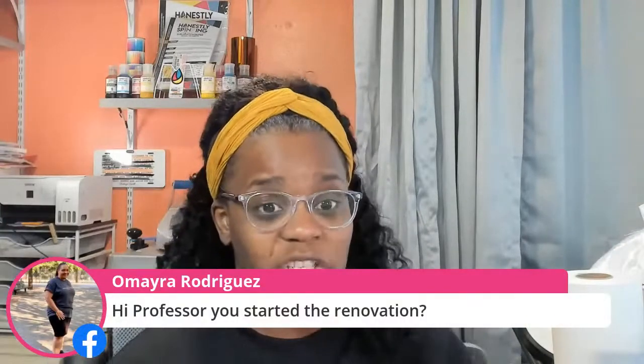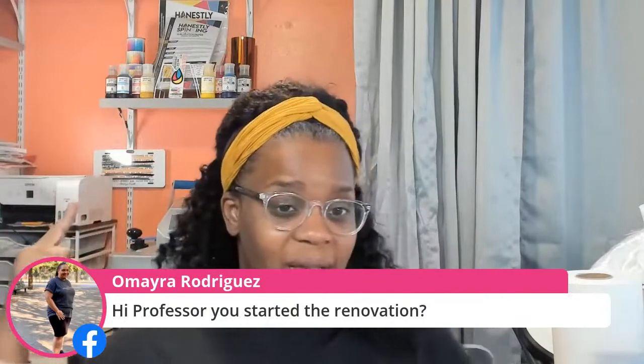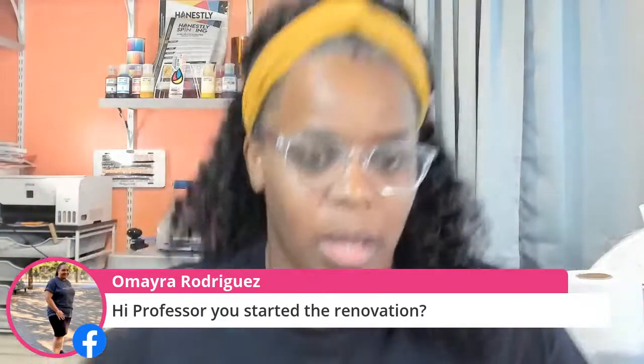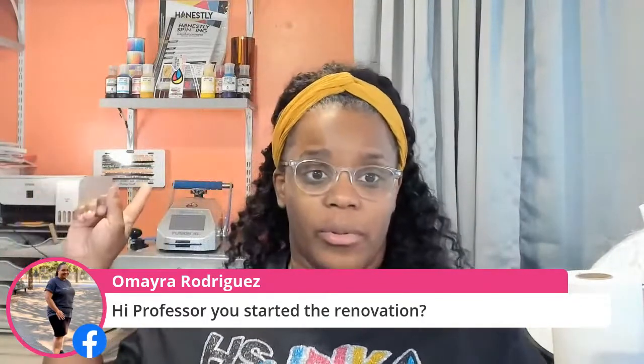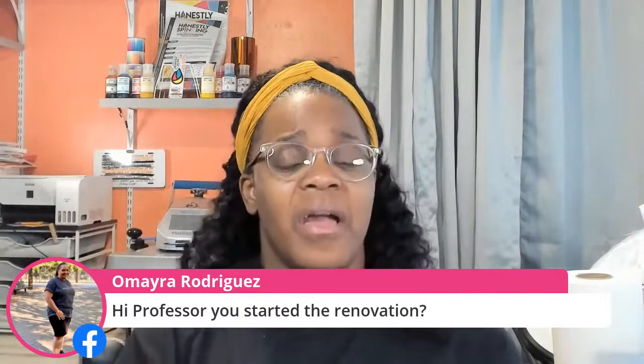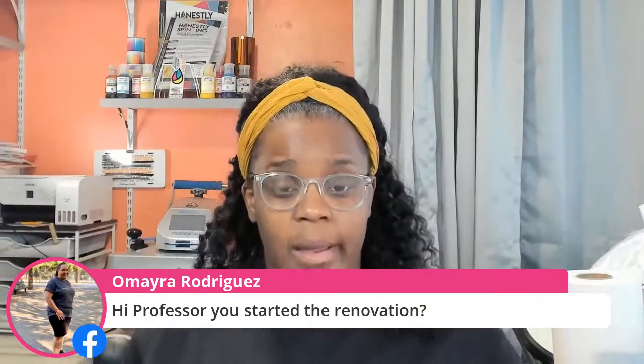So yeah, it's not really a renovation. I'm just rearranging everything. And we're going to paint, because I did love that color, but just not anymore. It doesn't play off well on the camera. So it's going to basically be white. I'm not a fan of white. I'm dreading this whole white thing.